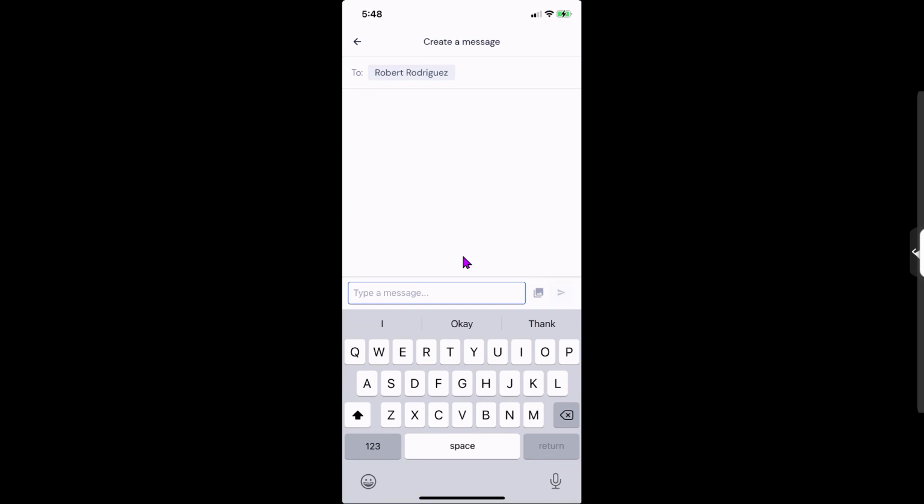Okay, I can select and write a message. And then you can send. You also have the ability to add photos. All right, so clicking on send, you're able to begin a conversation. So I'm going to click on back.